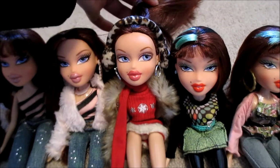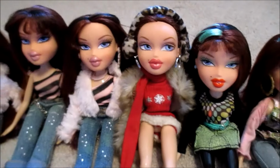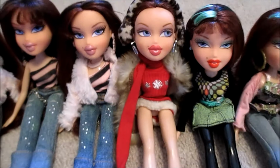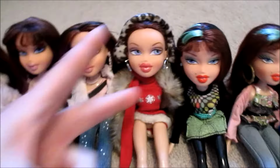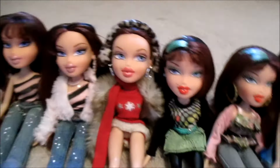She has cut hair. It's a lot shorter than it should be, and Dad used to call her the Skanky Santa Bratz doll. I'll never forget the day I dressed her in this outfit, and he was like, "Who is that Skanky Santa?" Naughty Santa. Rated, yeah, Naughty Santa, something like that. I don't know. It was really funny, so whenever I look at her, I think of Naughty Santa. And she's so pretty. I think she's the prettiest Phoebe doll I have.